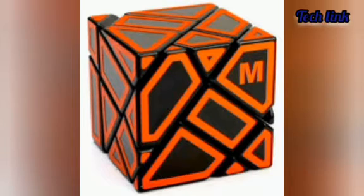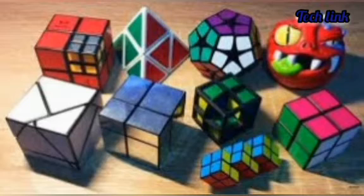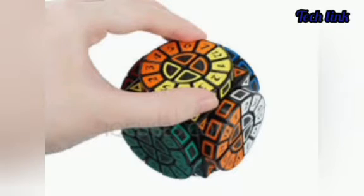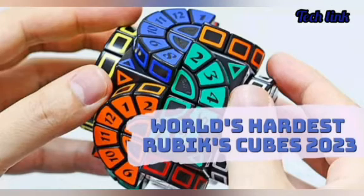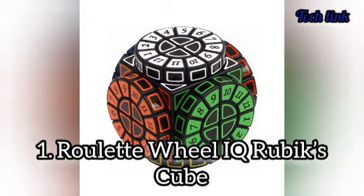The standard Rubik's Cube isn't enough for puzzle fans. For this purpose, we are listing these extraordinary Rubik's Cubes. So, let's get started with our list of the top 12 most difficult Rubik's Cubes. 1. Roulette Wheel Rubik's Cube.